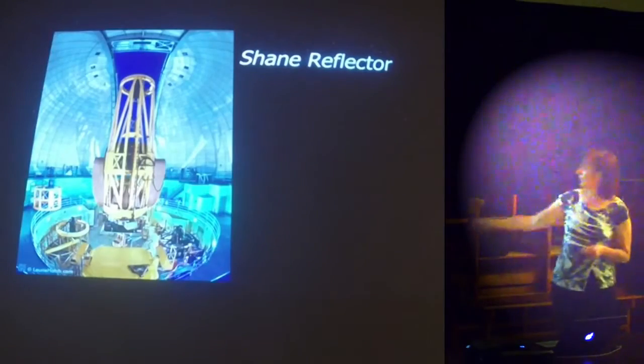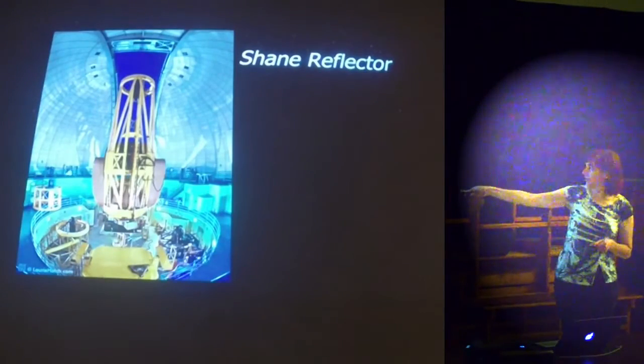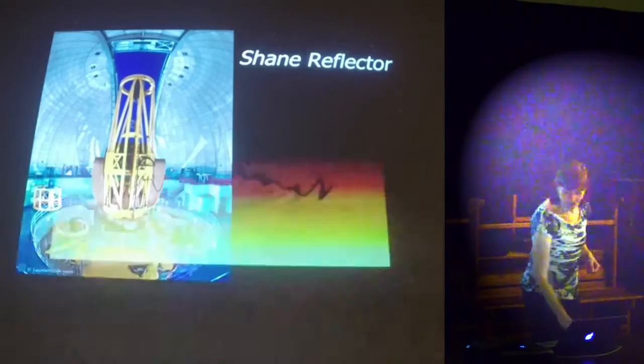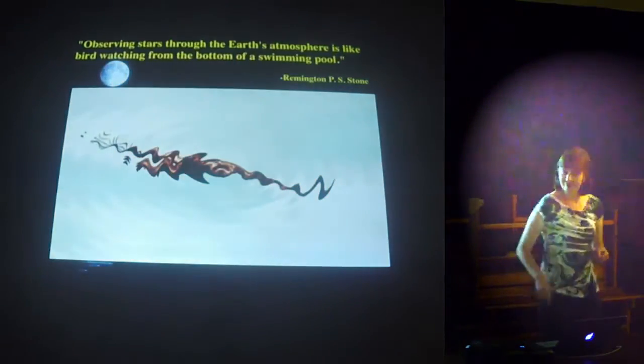And here's a nice close-up image. This has our old adaptive optics system on the bottom. It's been replaced by a new system, but it used to be this large black thing at the bottom of the telescope. I'll show you a modern picture to see our new system is somewhat smaller.